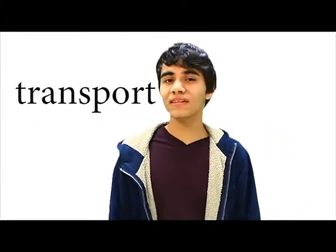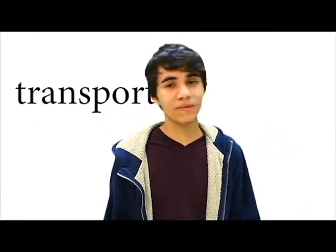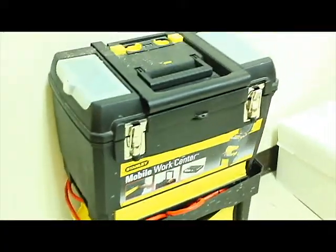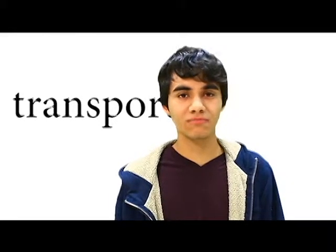Now to transport these items, you would use maybe like a handy toolbox that you would carry stuff in, maybe like a backpack. Now keep in mind that your equipment can vary between expensive and inexpensive. Maybe starting off you wouldn't be as resourceful as an accomplished filmmaker. You wouldn't afford high quality tripods or high quality mics.